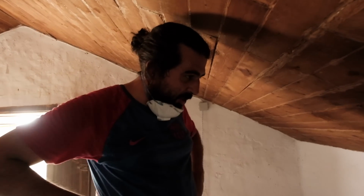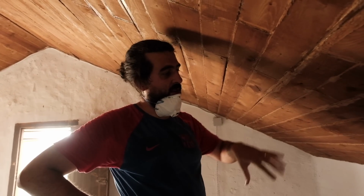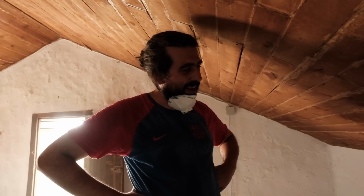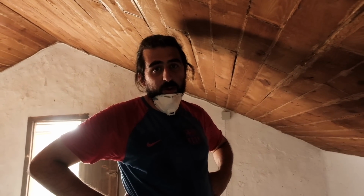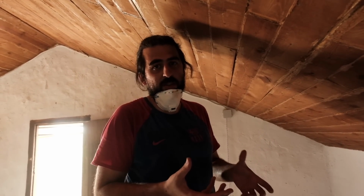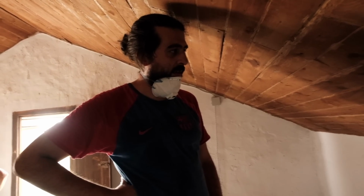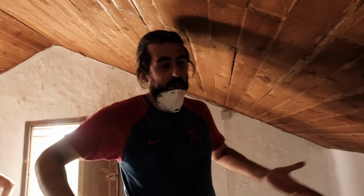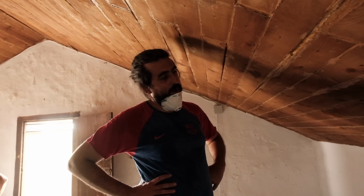So some people have told us we're crazy for doing this, but basically what we want to do is have the exhaust tube that comes out of the stove exposed, so that however much heat there is on that tube will come into the bedroom and help warm up this room a bit more, which doesn't have a stove, and we don't want to have a second stove. So that's the plan.